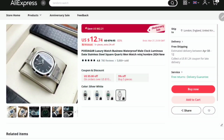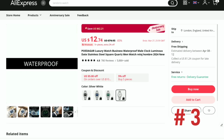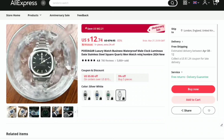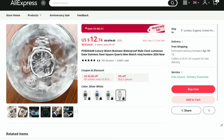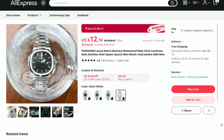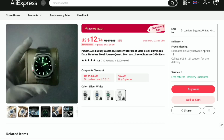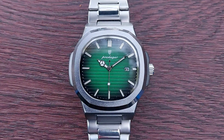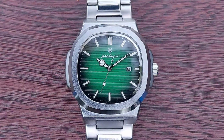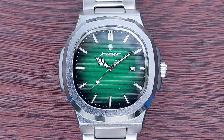For number three, we've got the Poedagar Nautilus Homage, and this is a $12 stunner. The P613 features lumed Mercedes watch hands, a date complication on a yard floorboard design dial. All this bundled into a sport watch with an integrated stainless steel bracelet that pays tribute to the iconic Nautilus. In regards to the dimensions, we get a diameter of 41 millimeters, a lug-to-lug of 52 millimeters, a height of 10.9 millimeters, and a weight of 127 grams.